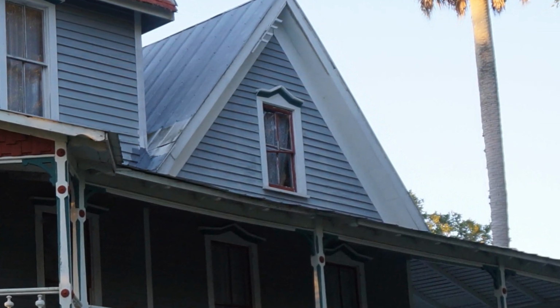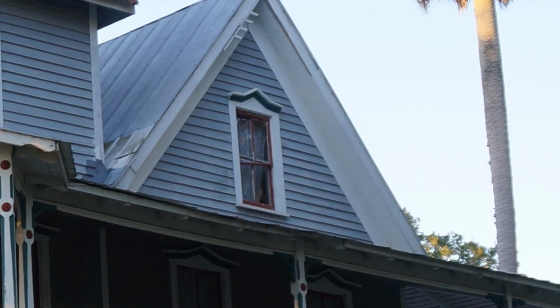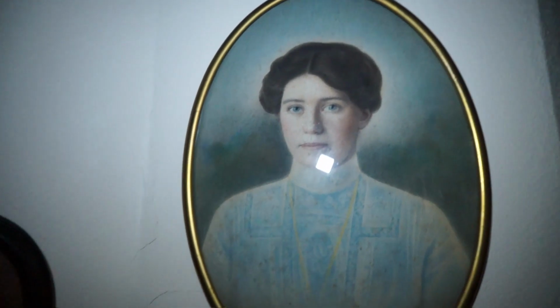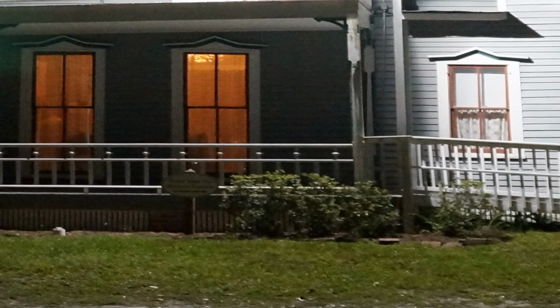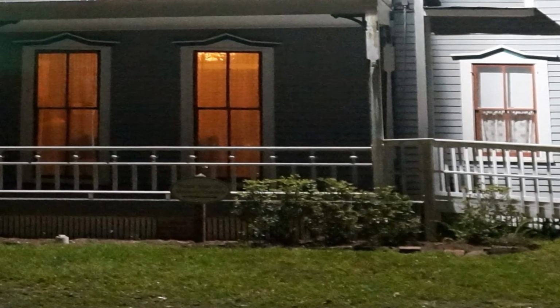This was one of the first images we caught. We're going to go back, and this was a walkthrough. I want you guys to remember this lady's face here, because when we were getting ready to leave, we took pictures on the side of the house, and we caught this image from the parking lot in the window.